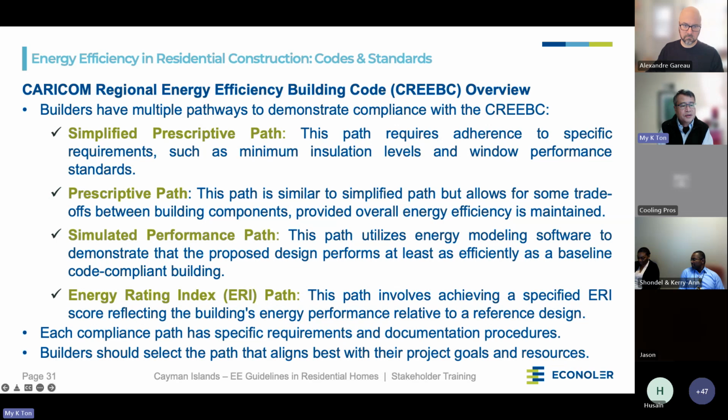So each of these paths has different documentation procedures. And of course, as I said before, builders should choose the path that is aligned with their goals and resources, whatever is available, what materials you have, and the design that maybe your clients require. So maybe they want a lot of windows, which means you have to do some other trade-off.